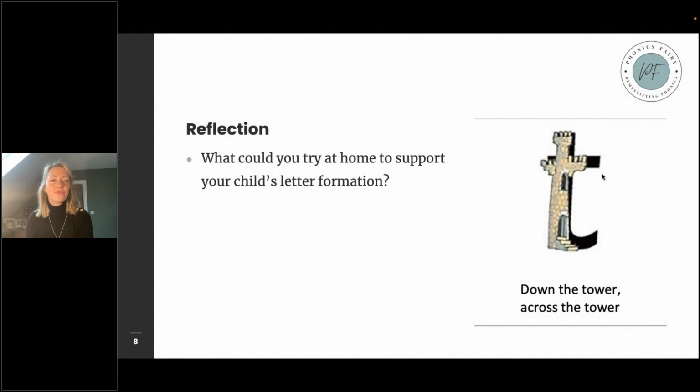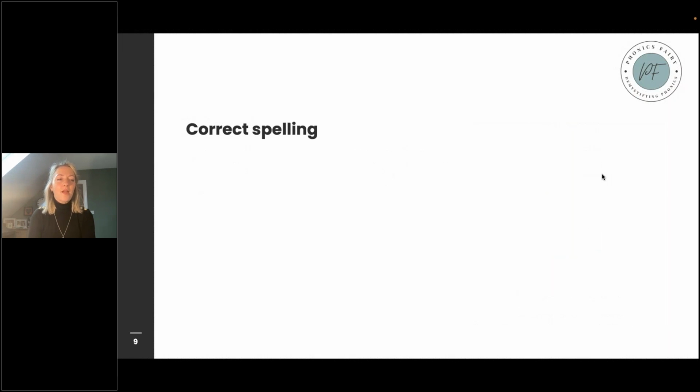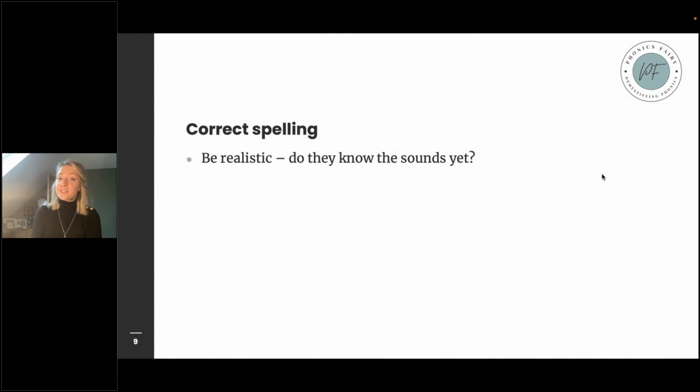Okay, we're going to move on now to have a look at spelling. Spelling, of course, needs to be correct at some point. However, I want us to be realistic. If our children don't know the sounds in the words yet, there's no way that they're going to be able to spell correctly. I am very much in the camp of just let them have a go. If it's phonetically plausible, especially if they're younger, or if they have an additional need and we're saying, actually, that's probably the best that they can do right now with that word, then just leave it.